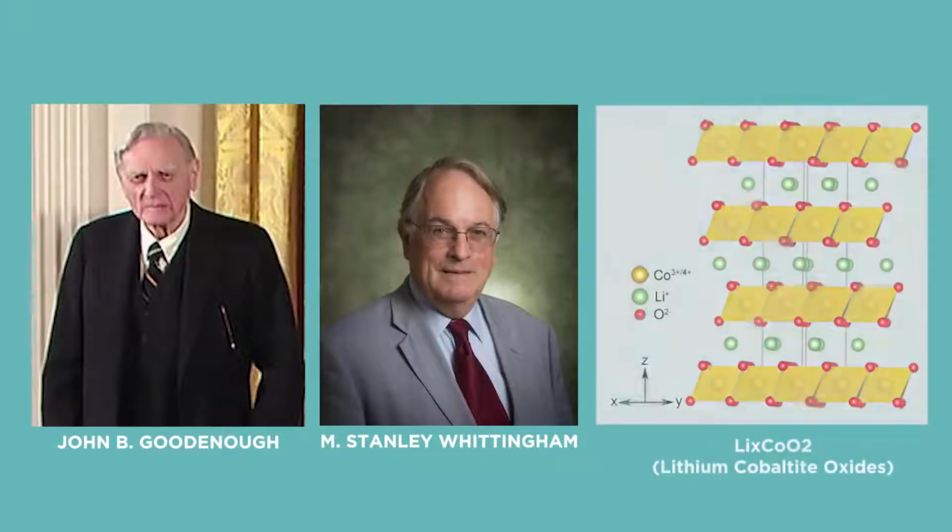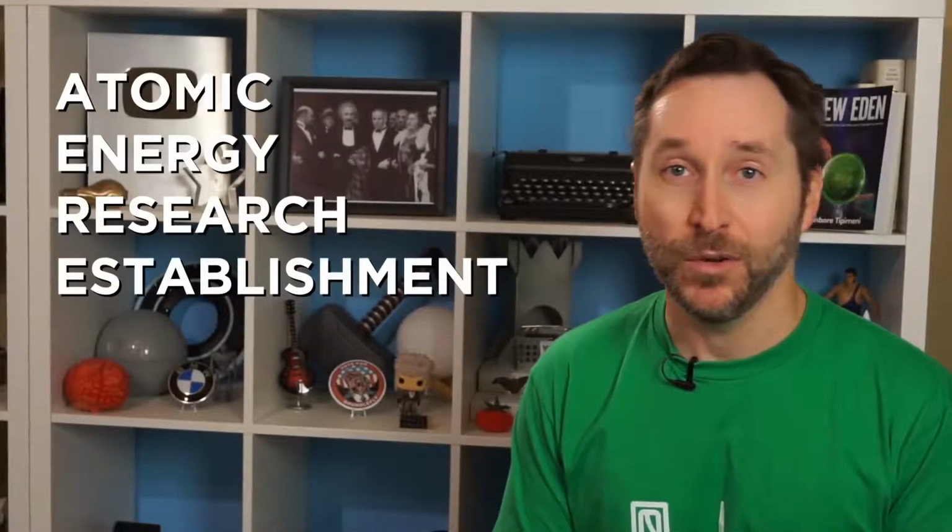In the 1980s, Goodenough used the research done by M. Stanley Whittingham on battery materials and realized that lithium cobaltite oxides could be used as a lightweight, high-energy density cathode, basically doubling the capacity of lithium-ion batteries. This discovery is basically what popularized the lithium-ion battery and made it what it is today. Goodenough actually hasn't seen a dime from this. He signed away all the rights to the UK's Atomic Energy Research Establishment, or AERE. And then AERE let Sony commercialize the battery, and the British state took licensing fees from all the battery manufacturers until the patent ran out in 2002.